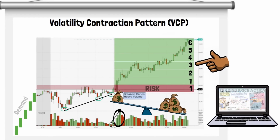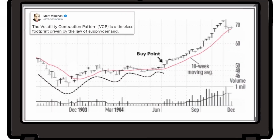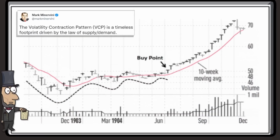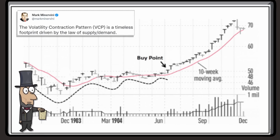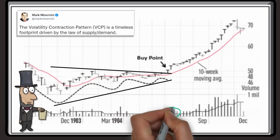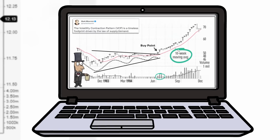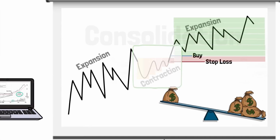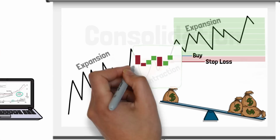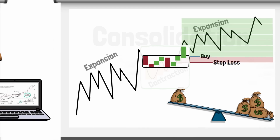Mark recently posted a Dow Jones chart dating back to 1903, highlighting that the theory has been around for more than a century. It shows the same volatility contraction pattern, followed by a breakout on volume, whilst being supported by a moving average. My approach is built on similar theory. I look for lateral consolidation as part of the contraction phase, followed by a breakout. It's a theory I will use in the US Championship.